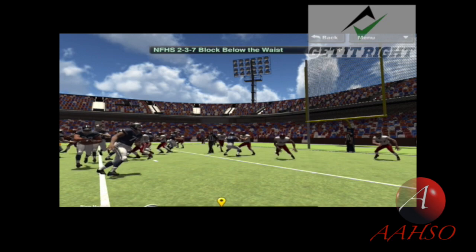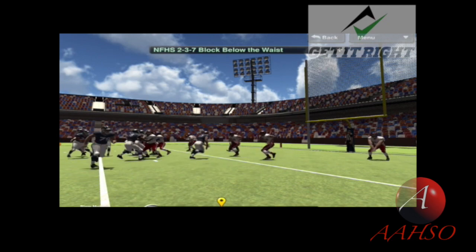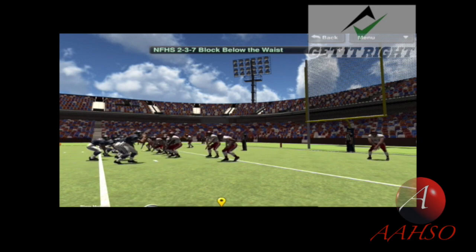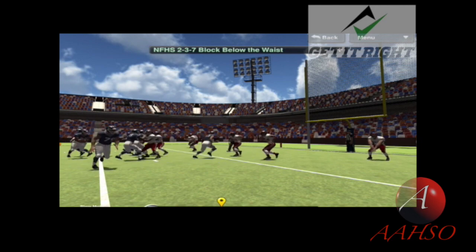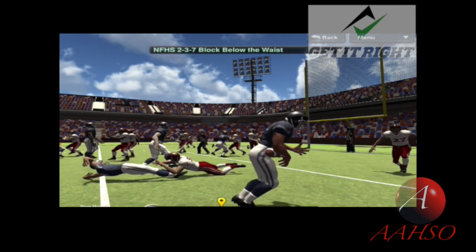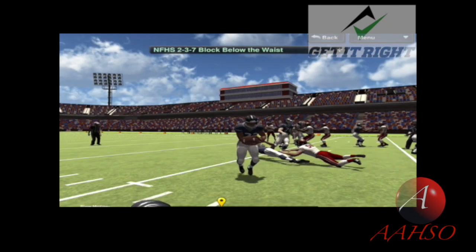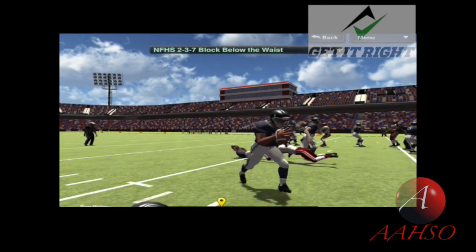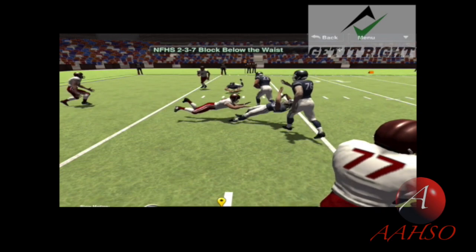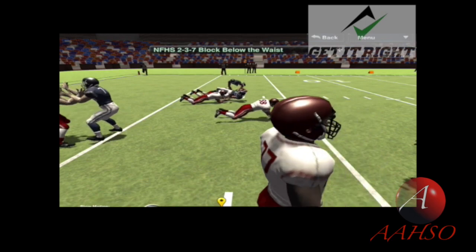Got a couple of different angles to look at it with these graphics from GetItRightTraining.com, and this is really, really cool stuff. So this is obviously the defender blocking below the waist. Either team blocking below the waist in this situation is a foul because we haven't met the requirements for blocking below the waist legally in the free blocking zone. But if you want to talk about that, you can check out our week 1 training video. We covered that in depth.